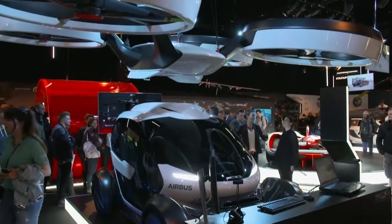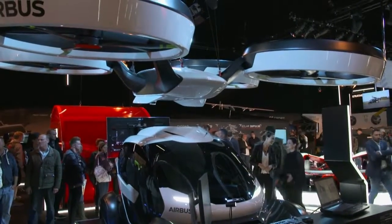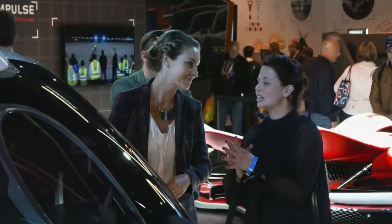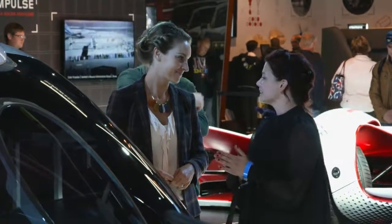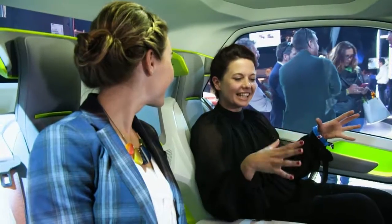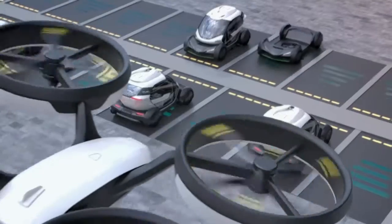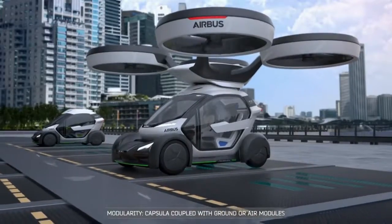This just looks like a giant drone. It looks amazing. I agree. It's incredible. It's called Pop-Up. It's a project collaboration between Italdesign and Airbus, looking at the future of travel in cities. Wow. So we're sitting inside the two-person pod, which is the middle element of the three. Below us is a skate, and above us is a quadcopter.